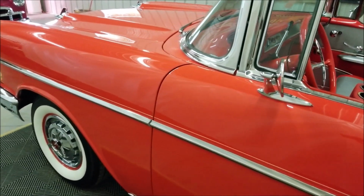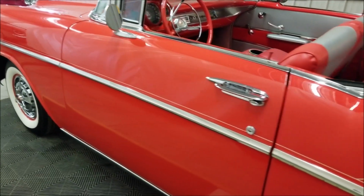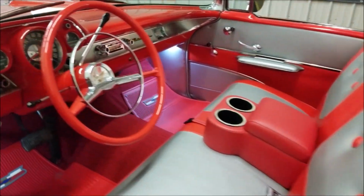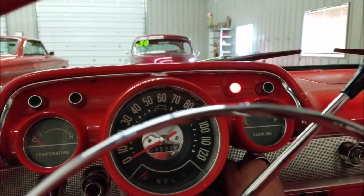Again, take a look up and down the driver's side. Matches the passenger side as far as the way everything lines up. Door gaps, how everything fits. Let's go ahead and start this up. It's a very nice sounding car too. 283's got a nice little rumble to it. All right, let's fire it up here.